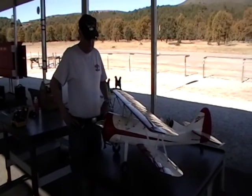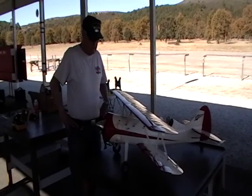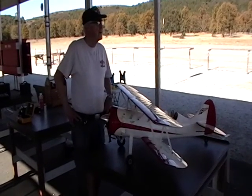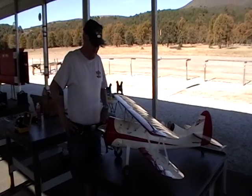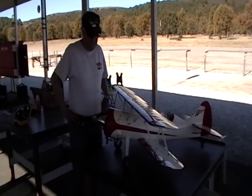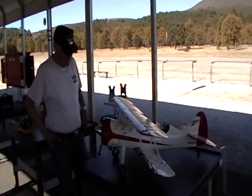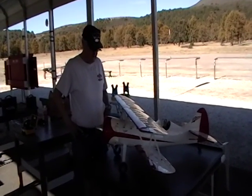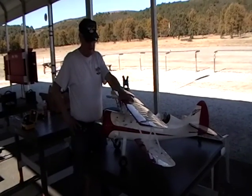A friend of his down in Florida, an old Navy Airedale, which is the air portion of the Navy, a mechanic, wants to hear this engine run. It's just a stock, if you will, Magnum 80 four-stroke glow engine. But wait till you hear this thing run. It sounds so realistic, particularly in a biplane like that.